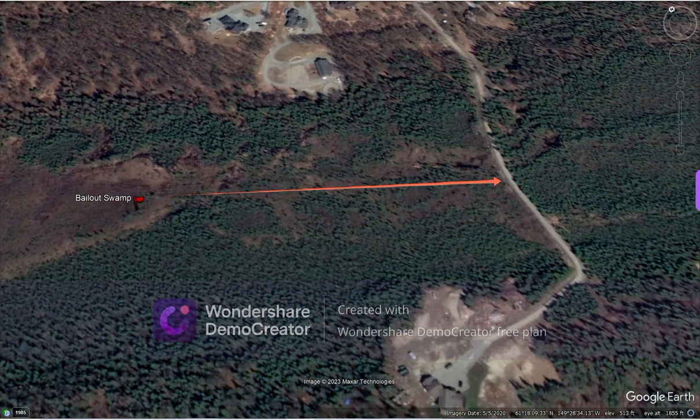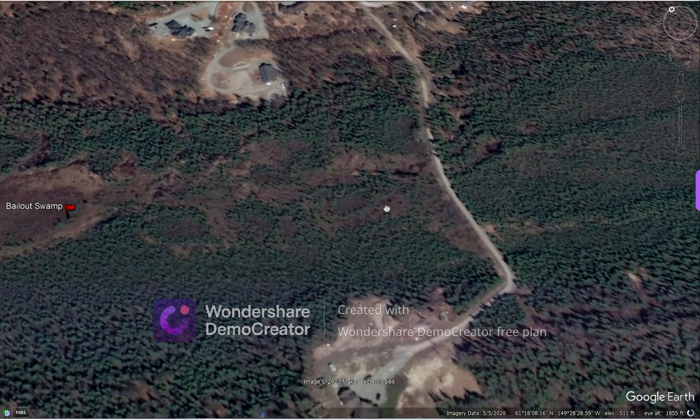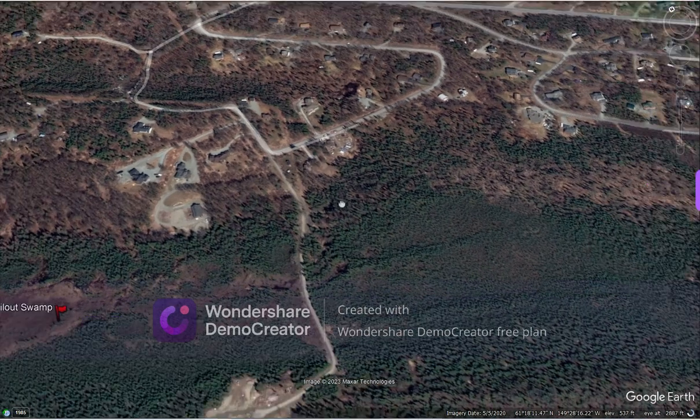I think it was Mike who told me that this guy who owns this property at the end of that road is friendly to pilots, but it would not be wise to try and take a shortcut and walk through these guys' yard. It might upset them, so we want to be respectful of those property owners.